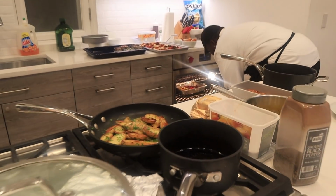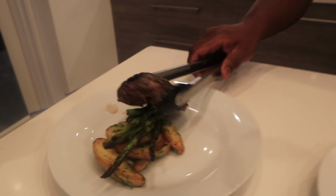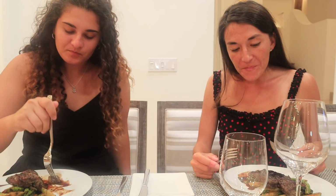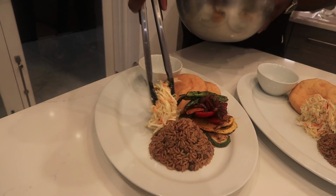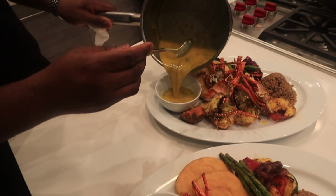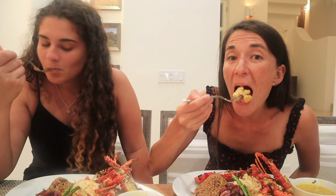Red wine sauce, roast potatoes. Those look perfectly roasted. Oh my goodness. Huge piece of steak. I'm not going to eat the whole thing. I don't know how you do it. It's so delicious. It's so hard to stop eating. Mango butter sauce. Zucchini. Fine gravy right there. Comes out so easily. Oh my god. The sauce is like a tropical explosion.